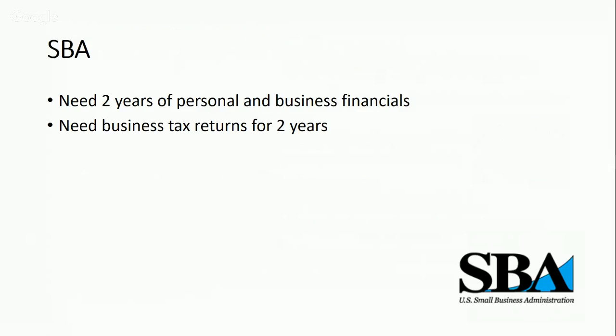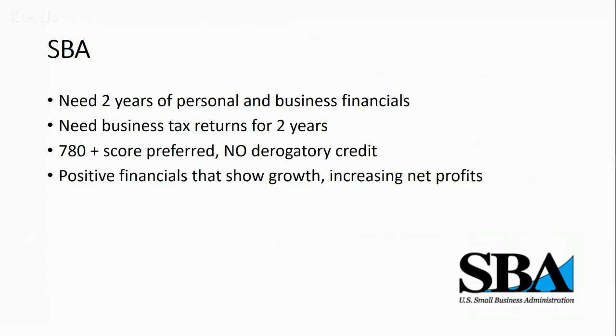to have tax returns for 2 years. You've got to have business and personal financials. You've got to have really good credit, typically preferred 780 or higher. You should be profitable on your tax returns. As a matter of fact, in a lot of cases, these loans are based on the profits that you're actually claiming, the amount you get.